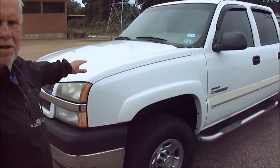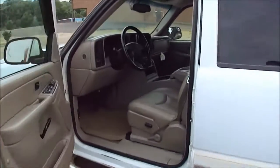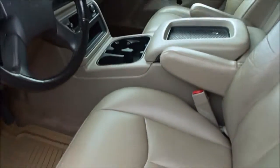See right here how nice this paint is. See the set of tires here. It's not beat up, not dinged up. I'm going to show you one little ding. But look inside at the leather, how nice it is. Windows, door locks, tilt and cruise. You see what the carpets look like. The headliner's perfect. It's a non-smoker's truck.